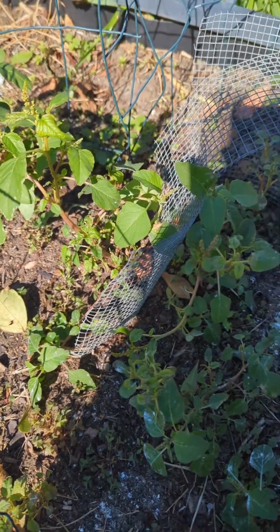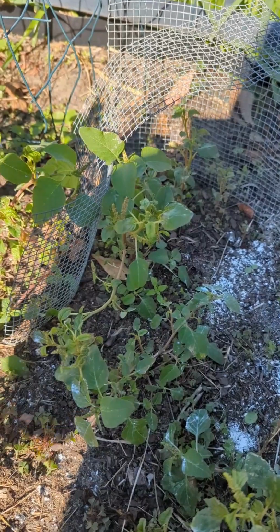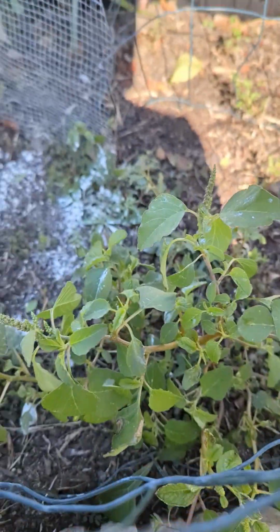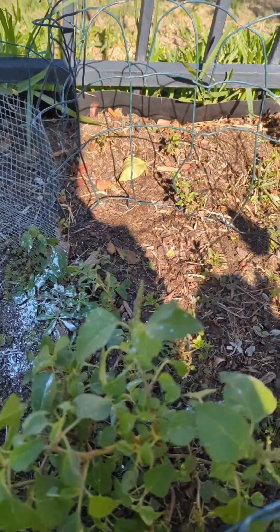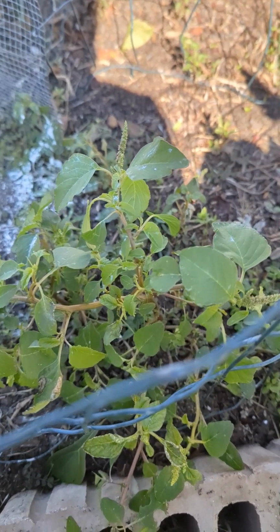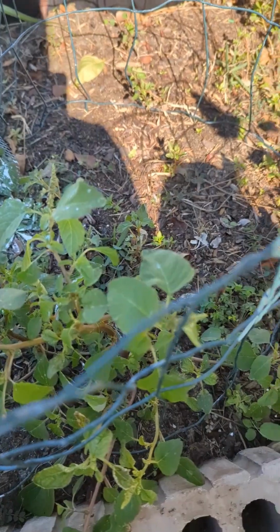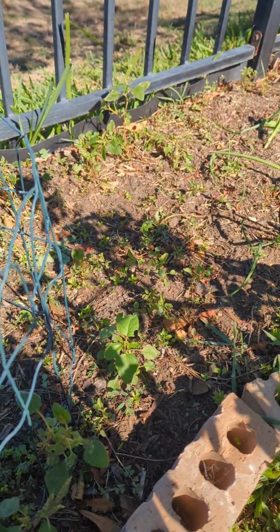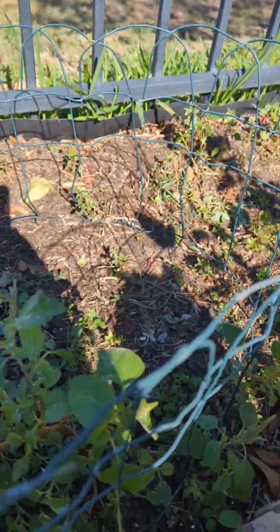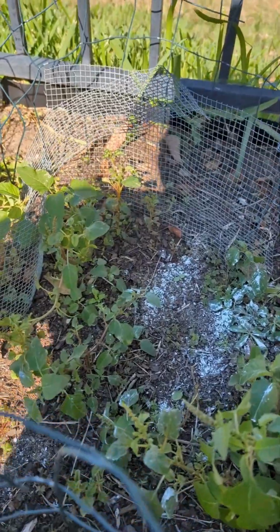And so basically, normally I would pull this up, all of it. But what I do instead is I pull up the ones that are struggling, leave the strongest, and I let that one grow because it's not a weed. It's actually food. Now, the other thing about weeds is, like I said, a lot of times they're invasive and they're hard to get rid of. Look at that. All of that is the amaranth. I did not plant that here. Like I said, I planted beet seeds here. So much for the beets.